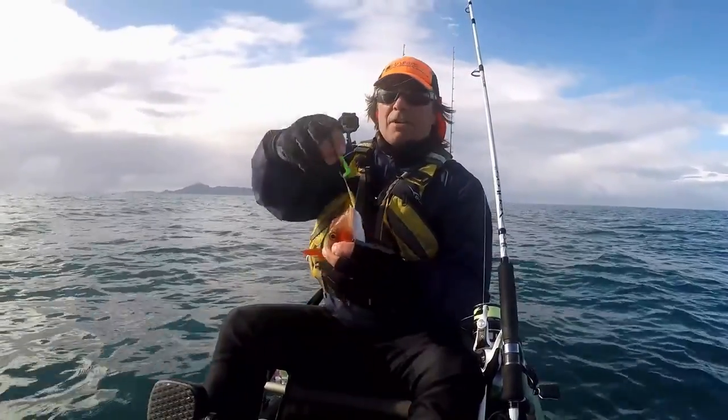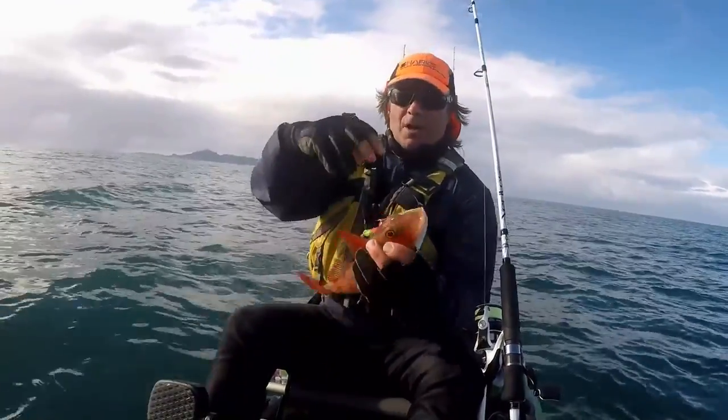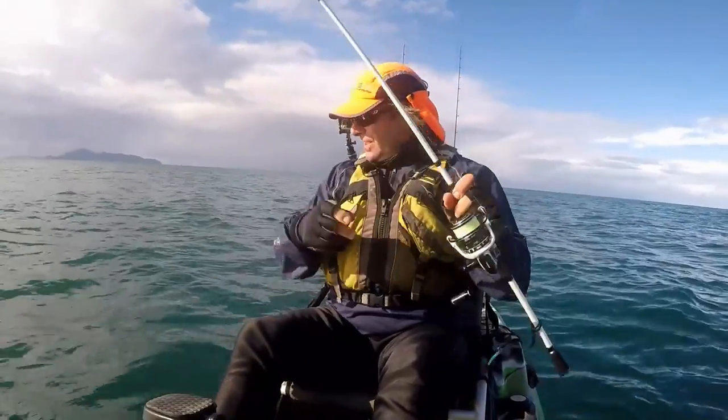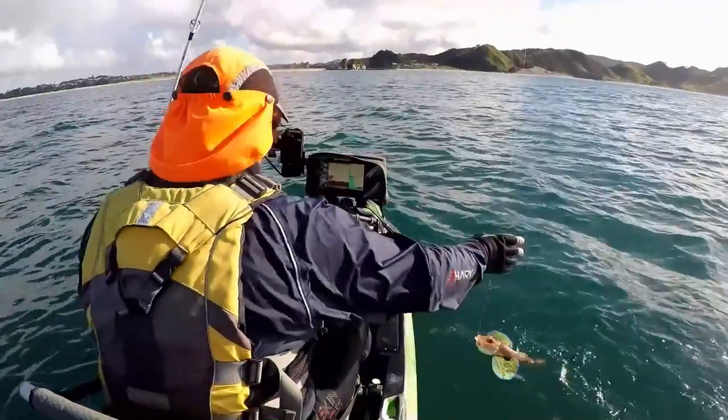And he won't let go of it now, but you can see it there. And I'm stoked. Look at that. Nice fatty. What followed this was a steady stream of gurnard coming in on the same soft bait.